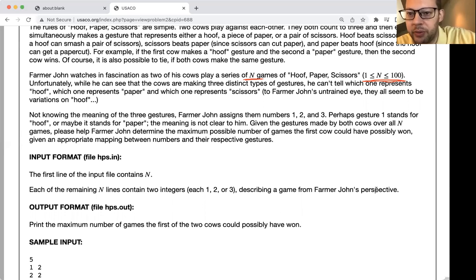Not knowing the meaning of the 3 gestures, Farmer John assigns them numbers 1, 2, and 3. Perhaps gesture 1 stands for hoof, or maybe it stands for paper. The meaning is not clear to him. Given the gestures made by both cows over all N games, please help Farmer John determine the maximum possible number of games the first cow could have possibly won, given an appropriate mapping between the numbers and their respective gestures.